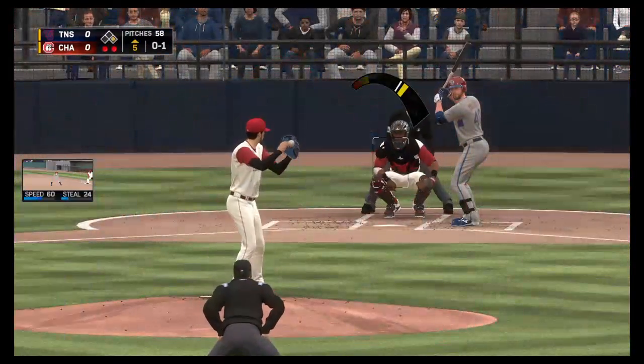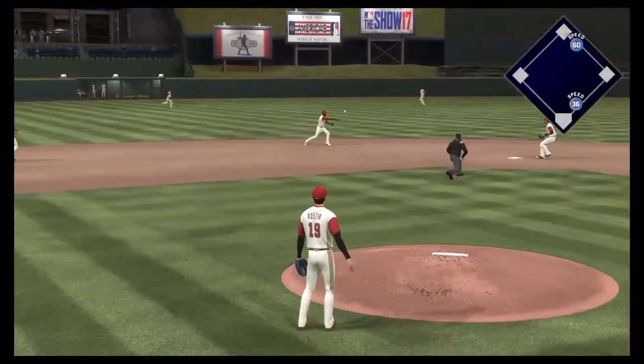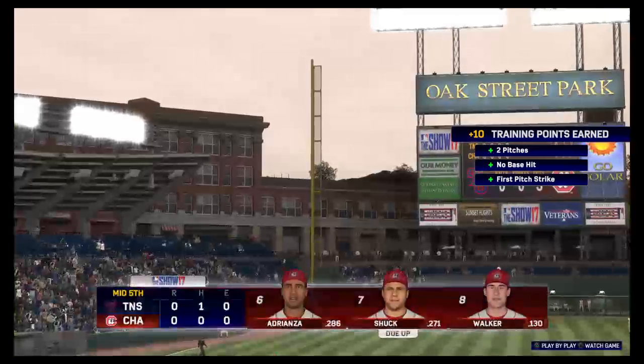Number 40 swings and misses there, so he's down 0-1. Hit to short, reined in. So they do get their first hit, but their first run will have to wait as the inning is over.